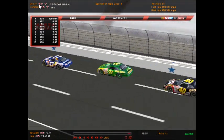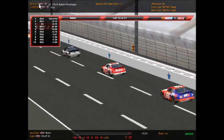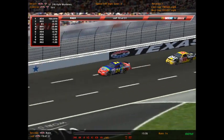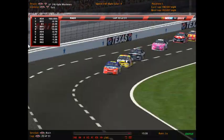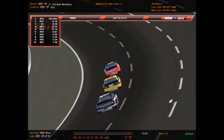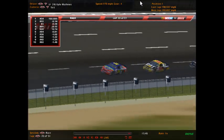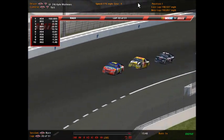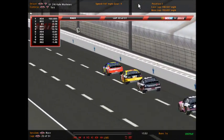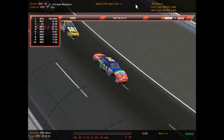Look at the rest of the field where they're at right now. Field anchored by Julius Anderson in the 16 car in dead last position. But right now, Kyle Matthews holds the point in the 24 car, as he has already brought the Jeff Gordon cars to victory lane up in Richmond this season in one of the first short track races of the season.